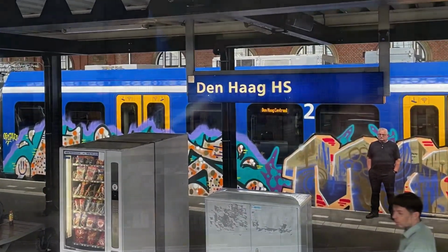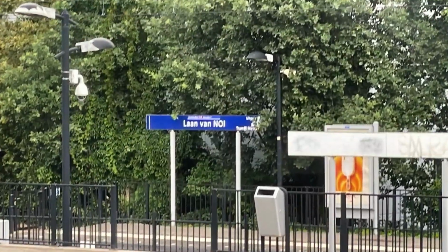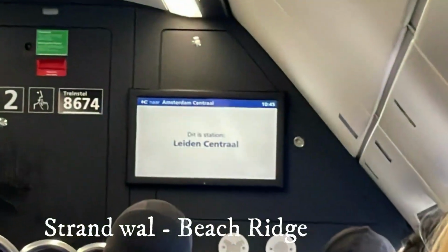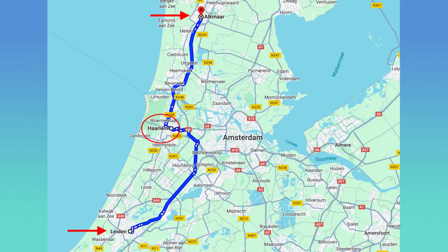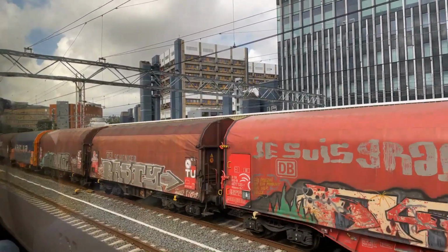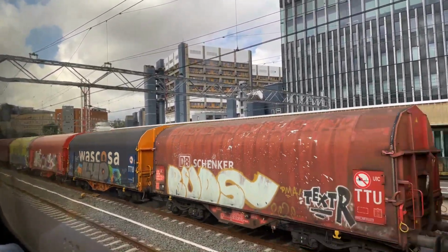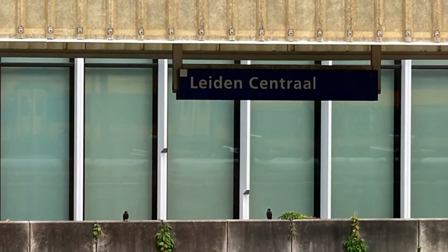Haarlem has a rich history, dating back to pre-medieval times, as it lies on a thin strip of land above sea level known as the Strandwal, or Beach Ridge, which connects Leiden to Alkmaar. Haarlem is located on the River Spaarne. It is situated about 20 kilometres west of Amsterdam and near the coastal dunes.